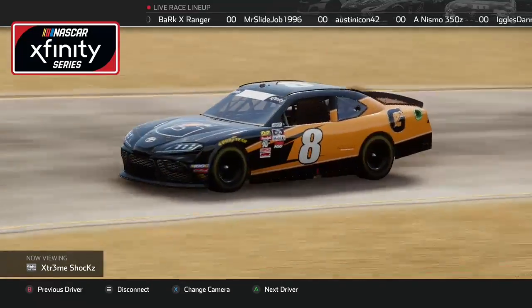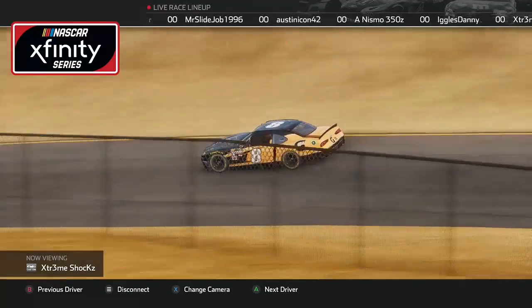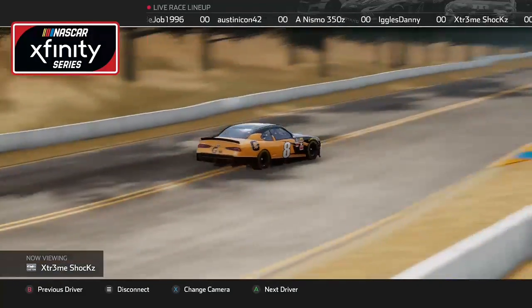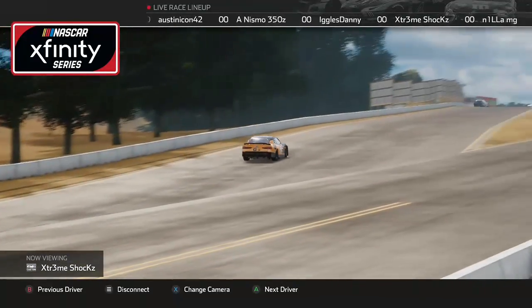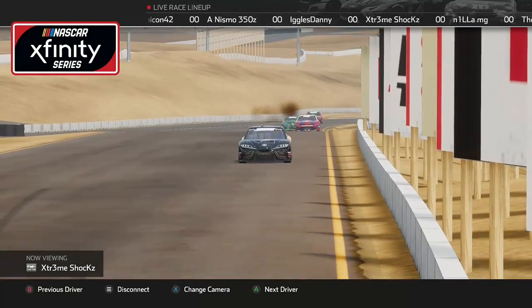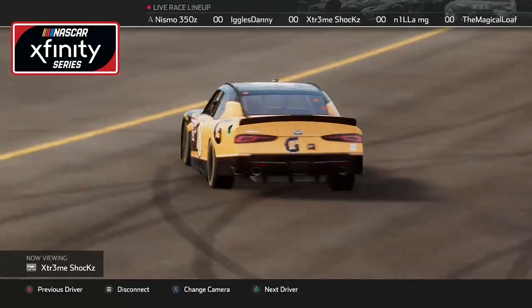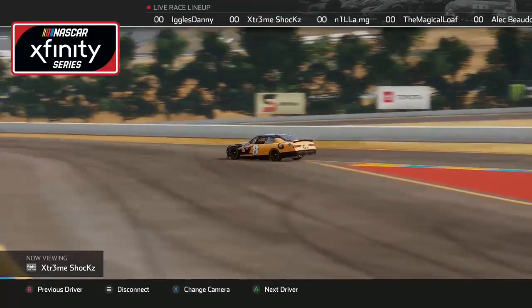Let's see here. I believe Extreme Shocks is already in the playoffs as he two-wheels it coming off of that turn. Man, talk about up in the air. He was a bicycle, but in a NASCAR. That was incredible. Yeah, I thought I was watching NASCAR here. Instead, I'm watching Stadium Truck Racing. Man, those cars love to throw their wheels in the air.